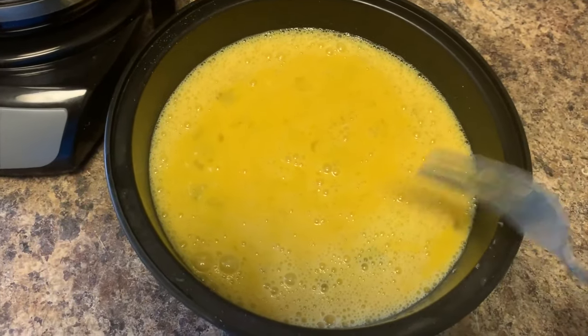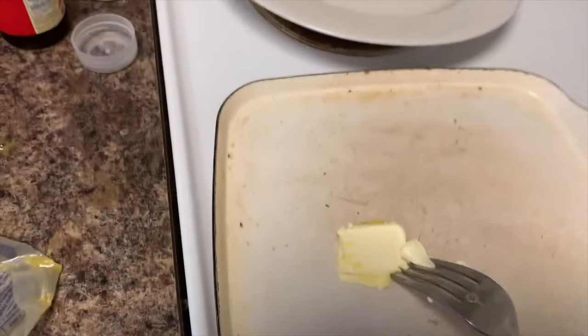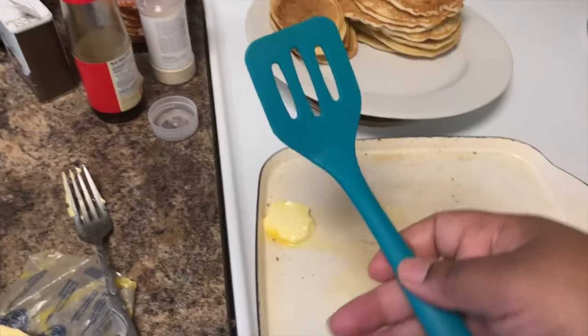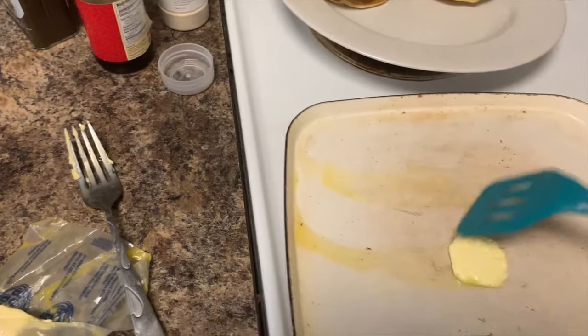Everybody likes their eggs different. Today I'm doing scrambled eggs. And I got my butter. My butter is still melted right here from my pancakes, which is good, because whoever wants to put a little more butter on your pancakes, after the fact, you can. This step right here is to make sure that the eggs don't stick to the pan. And this is my little special spatula.